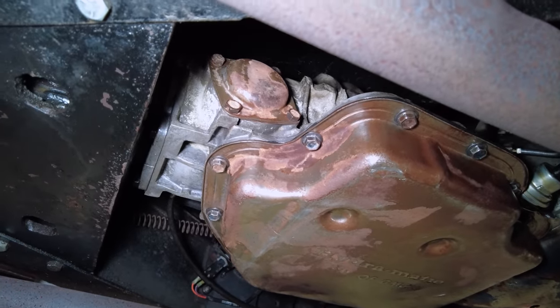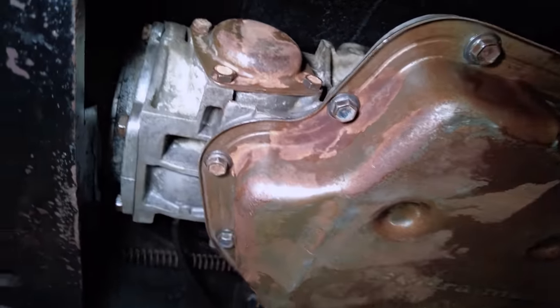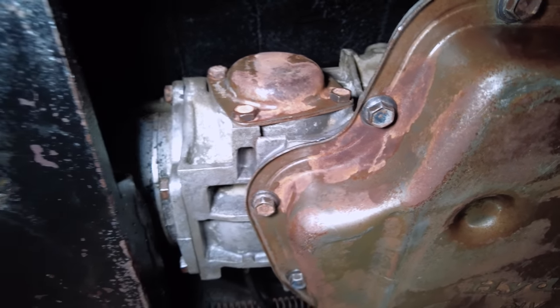Another leak that this thing had was the governor housing. The gasket right here was just pouring transmission fluid out. You've seen that on Hoovie's video. So we got that replaced and now it is leak free.